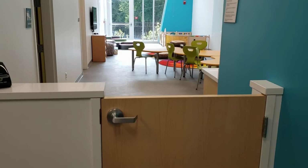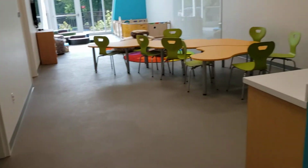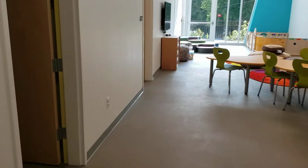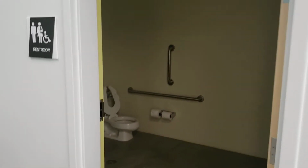There is a half door here before you enter into the Child Watch area, and as you enter into Child Watch, you'll see that we have a small restroom here for the little people, and it's done in yellows. Really cool tile work in here. Step in and there we go.